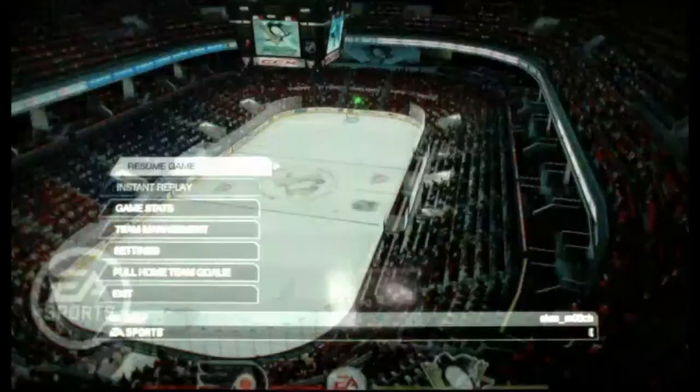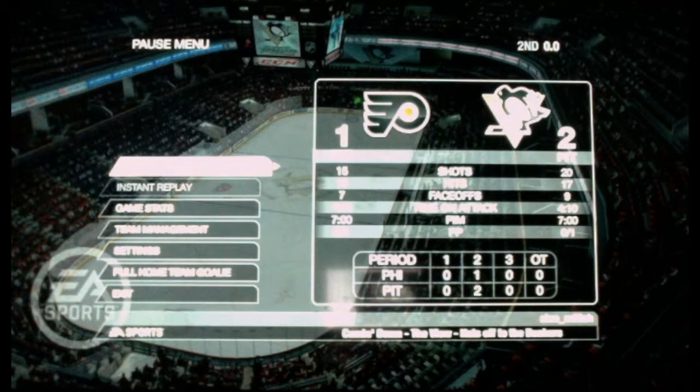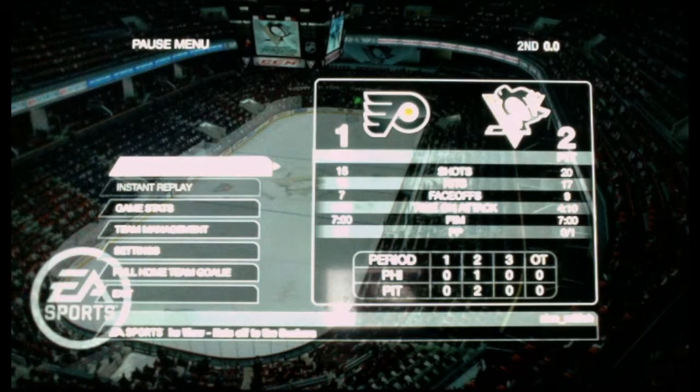Here's your second period stats: 2-1, Penguins up by 1. The Penguins have taken 20 shots, dished out 17 hits, won 9 faceoffs, spent 4 minutes and 10 seconds on the attack, spent 7 minutes in the penalty box, and had a power play, failed to convert it. Flyers, 15 shots, dished out 15 hits, 7 faceoffs won, 4 minutes and 30 seconds on the attack, spent 7 minutes in the penalty box, 1 power play, much like the Penguins, failed to convert it.